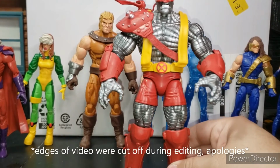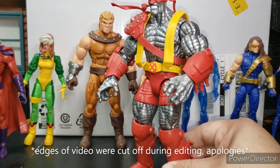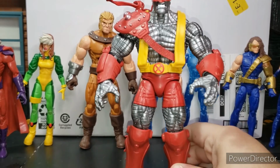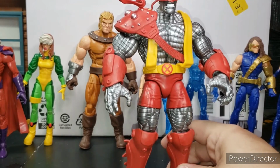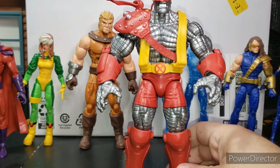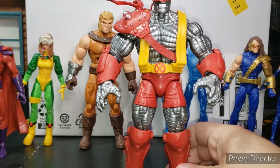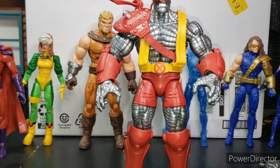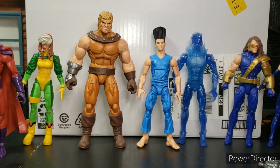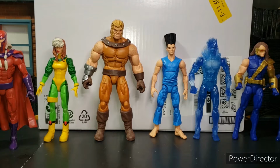So let me know in the comments, what do you think of the Colossus Bath, and where does this Colossus Bath rank in your top baths of 2021? Now, I just want to let you guys know, Colossus will not be in consideration for the top 10 Marvel Legends figures of 2021. I'm going to be focusing solely on individual releases. So we're going to take Colossus out of the way, and let's see which figures are going to make the first cut. Life is all about tough choices.